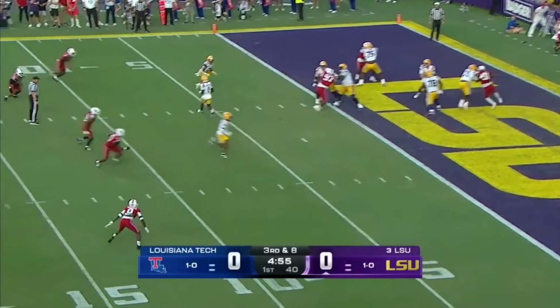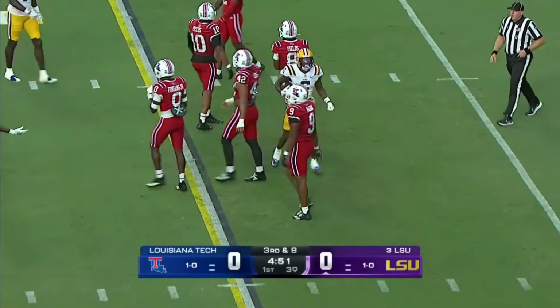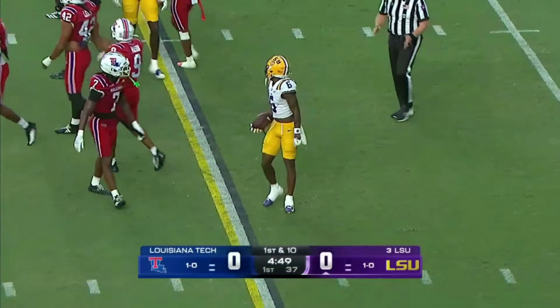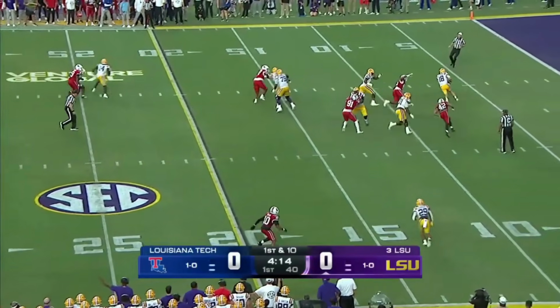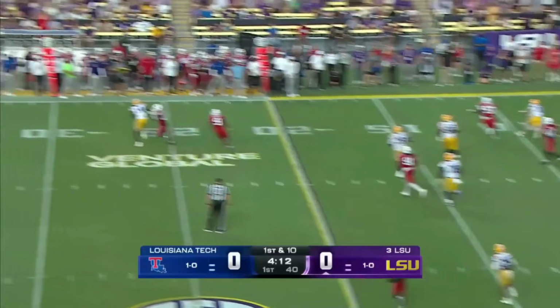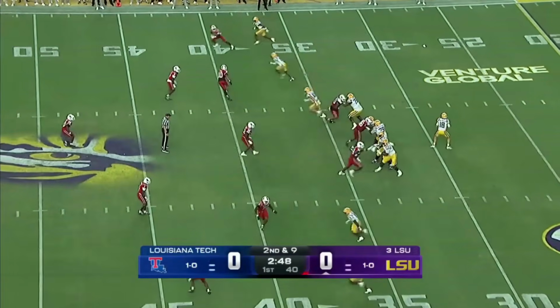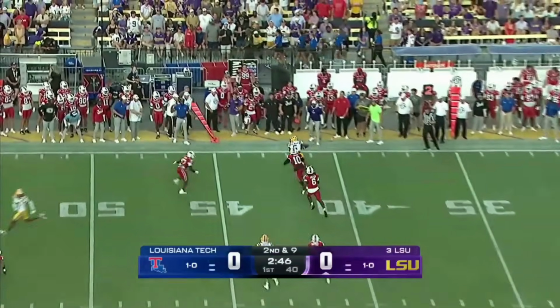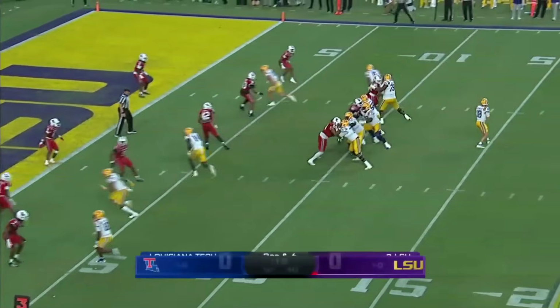Bulldogs only send 3 again. Nussmeier throws. It's caught for an LSU first down. Barryon Brown climbed the ladder. Nussmeier in trouble. Escapes. Throws on the run. And that's caught. Throws it quickly. Pass is caught. That's Barryon Brown again. To Anderson, a little high.